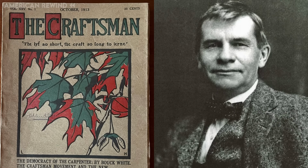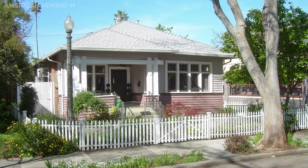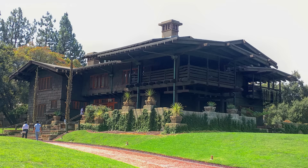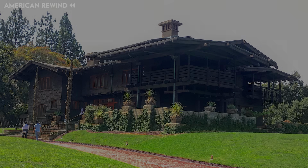The movement was influenced by figures like Gustav Stickley, who published the Craftsman magazine to promote the style. Unlike the British arts and crafts movement, American designers made handcrafted homes more affordable for the middle class. The style started to decline by the 1930s, replaced by more modern architectural trends. One of the most famous examples of Craftsman architecture is the Gamble House in Pasadena, California, built between 1908 and 1909 by Green & Green.